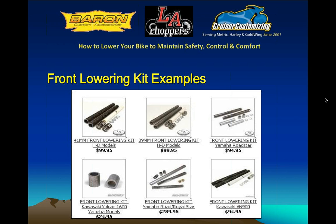The majority of our kits, whether it be like the Vulcan 900 or even all of the Harley and Roadstar models, we take and replace the factory spring with a progressively wound spring that is a little stouter, and it really improves the ride, makes it a lot more plush. Then the little springs that you see in the kit, that's what goes on the dampener that sticks out the bottom that attaches to your fork lower, and so it just reduces the amount of travel that the lowers will move, and that's how you get the lowering kit.